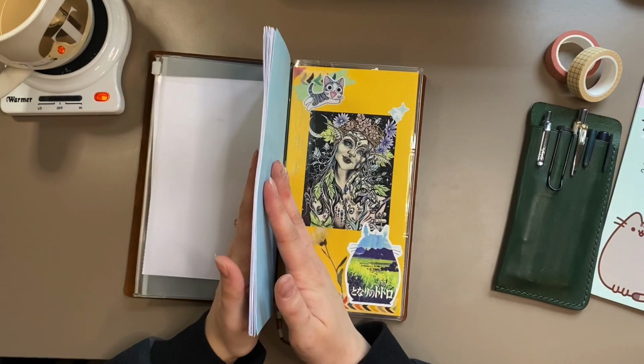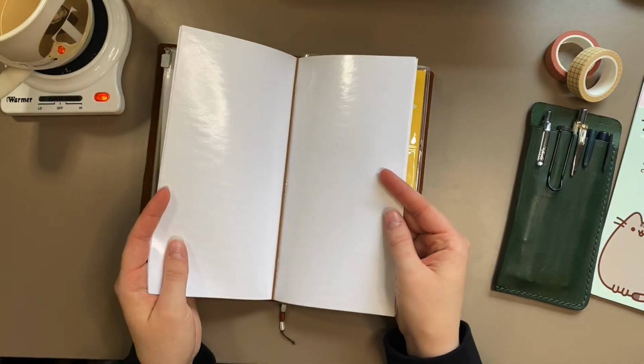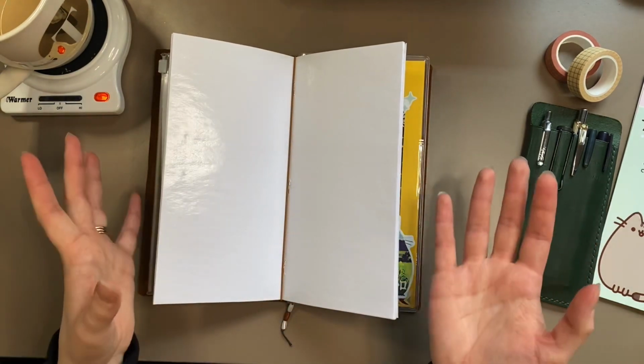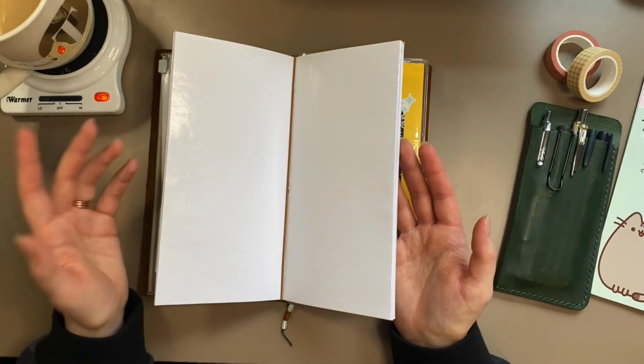This insert here, I actually just made the other day. I had a notebook that had sticker paper in it, but it was like this huge notebook, and I never really used it. I didn't use all the pages. Some pages in it were used, but for the most part I didn't use it.